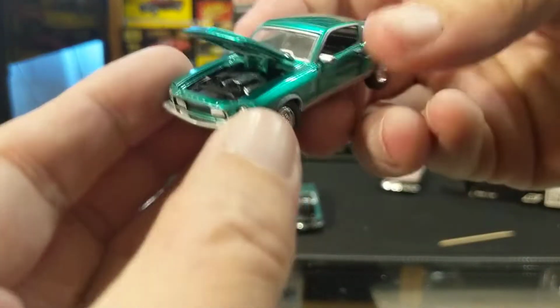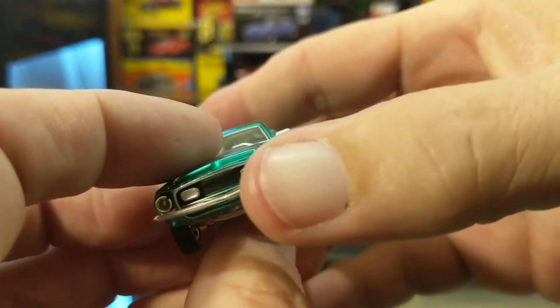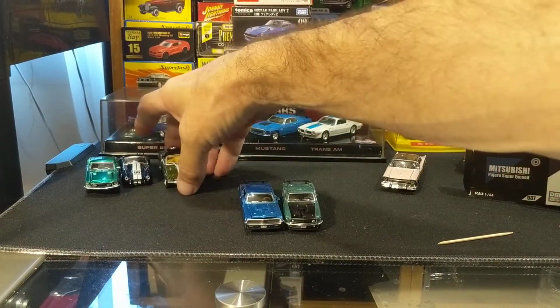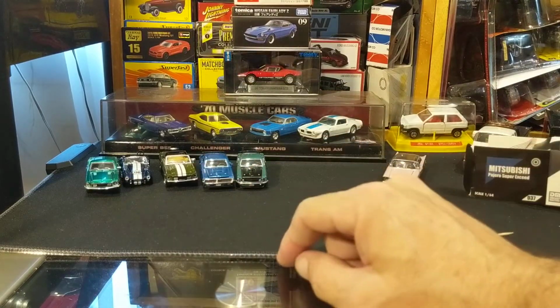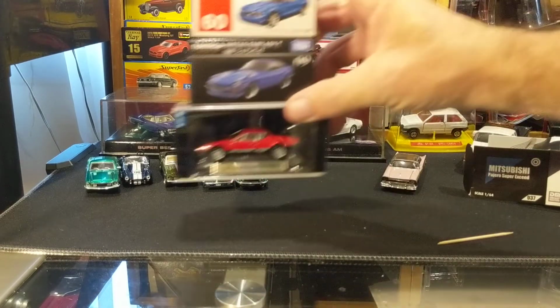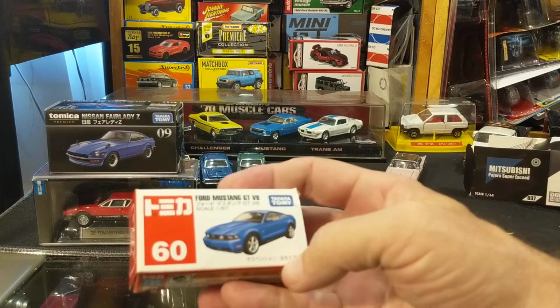There we go. And so these two brands here I would consider among the best that the American brands have ever brought out. And then, to be fair, Tomeka, not one of my favorite brands, but some of my favorite cars.